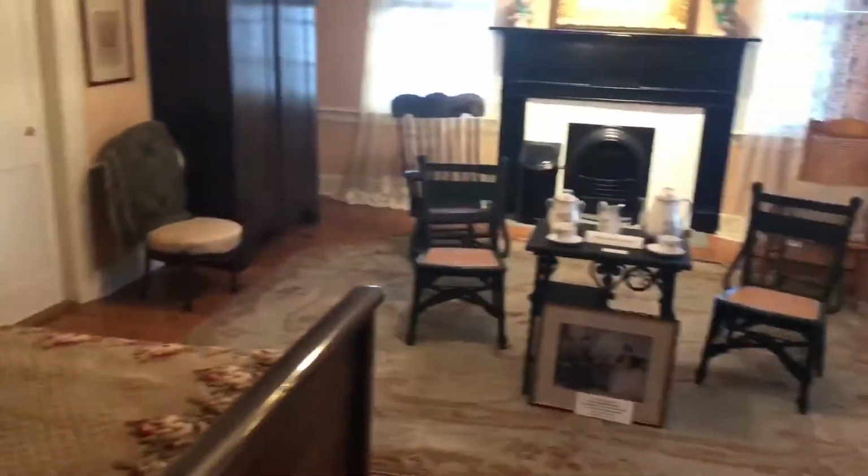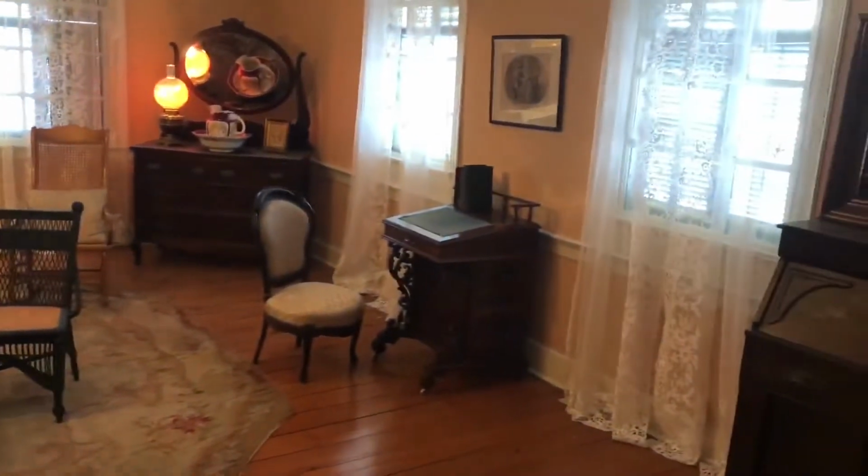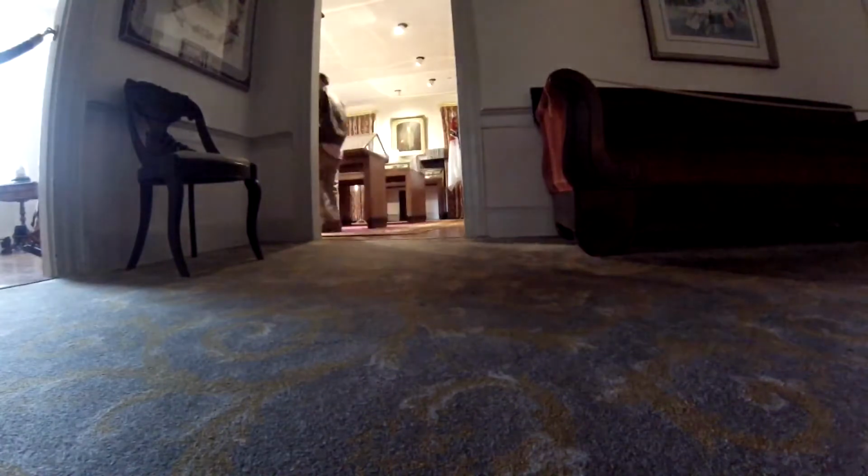And now we're upstairs. Here's an upstairs bedroom. Now we're entering the relic room.